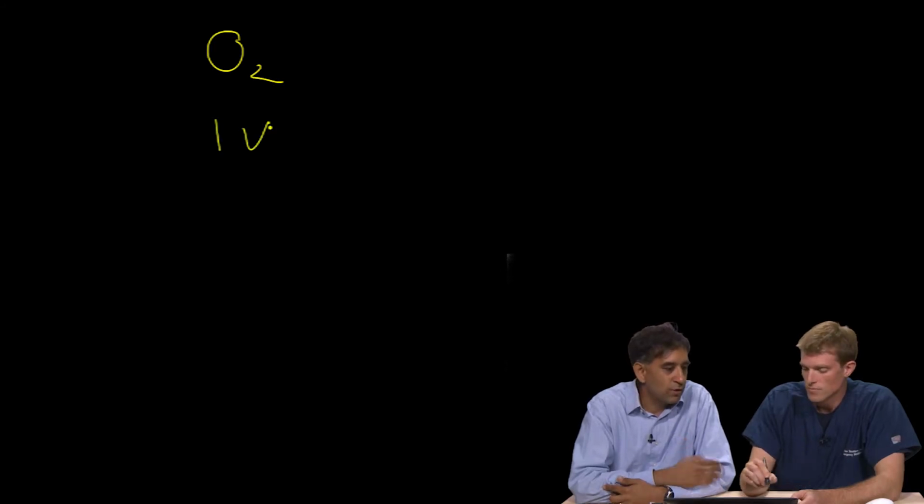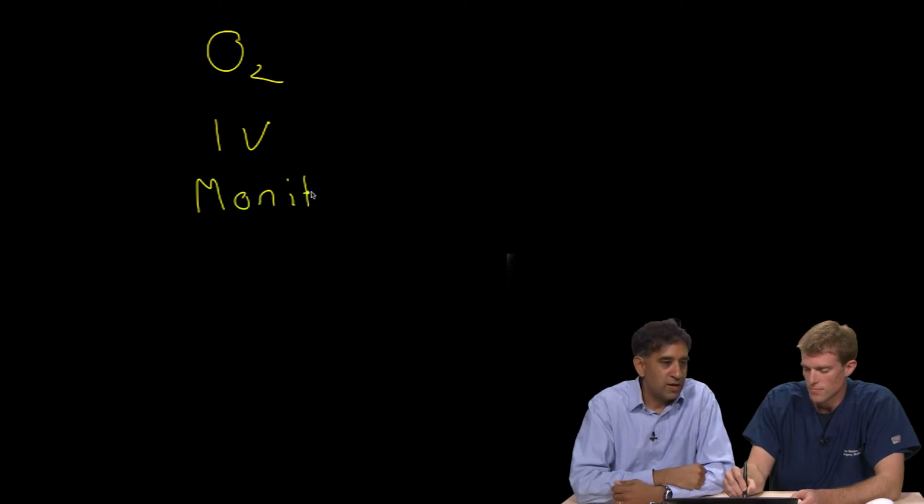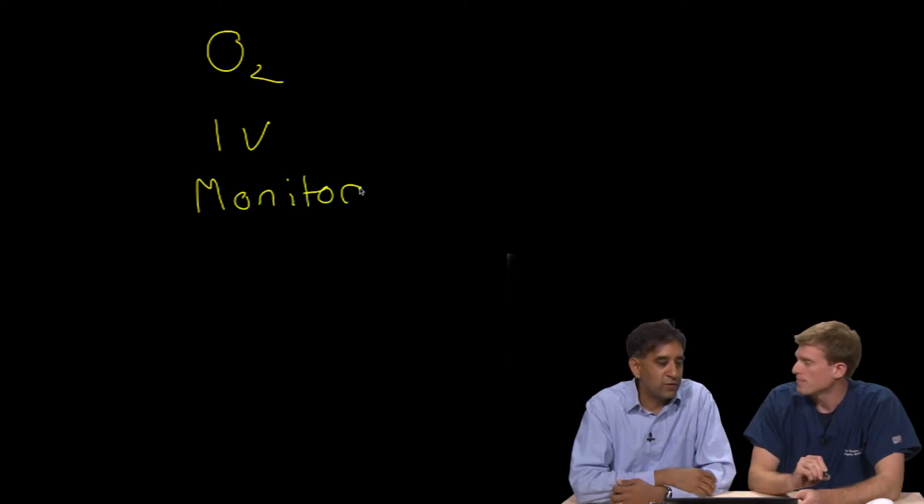In situations like this, we always want to start with the ABCs, as I mentioned, and in terms of therapy, sometimes we need to act before we have all the information. So in this particular case, we're going to start with oxygen. We can put 2 liters of oxygen on by nasal cannula. We can establish an IV in this patient that allows us to give IV fluid if we need to, or intravenous medications, and then finally, we want to place this patient on a cardiac monitor. Someone with an acute MI, acute myocardial infarction like this patient, is at risk for bradyarrhythmias or tachyarrhythmias, and so we'd like to put them on a cardiac monitor as well.